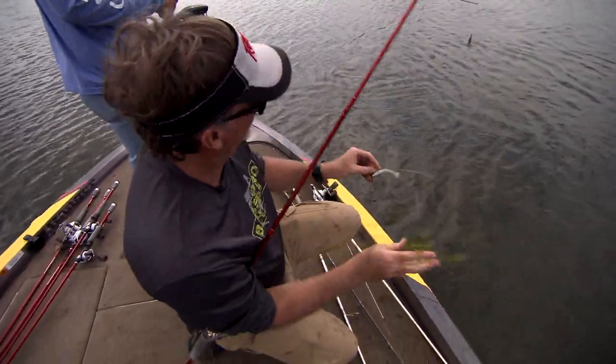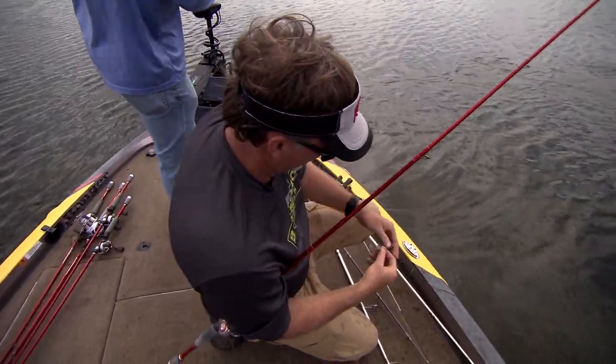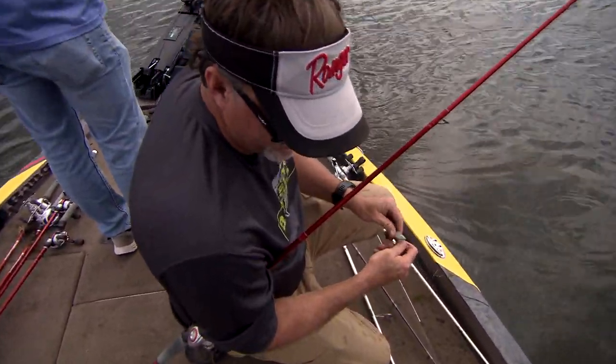Hand-to-hand combat fishing at its finest. These are days you kind of dream about. No, they totally are. Just kind of dream about.